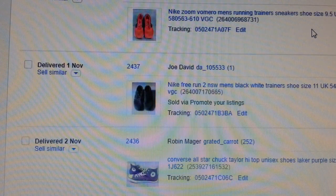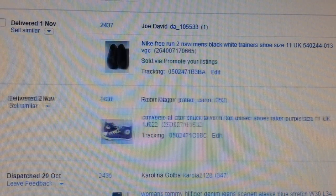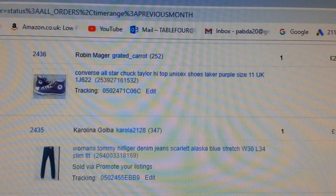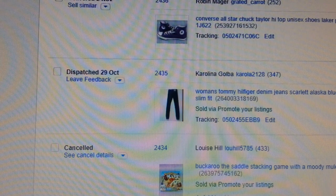And next pair, again, Nike Free Run 2 All Black. I think my own daughter had this pair, so I got rid of it at 25 quid. And the next pair is a Converse, kind of purple color, size 11. I paid, I think, 7 quid for it. Now that went for £28.98. That was a very good sell.